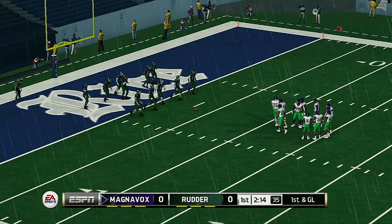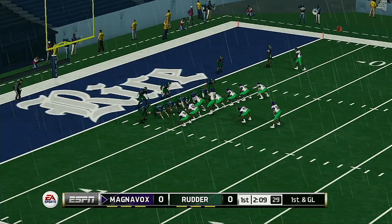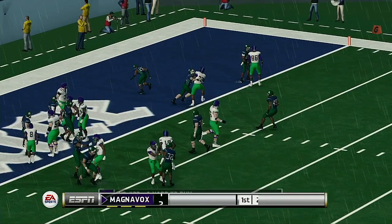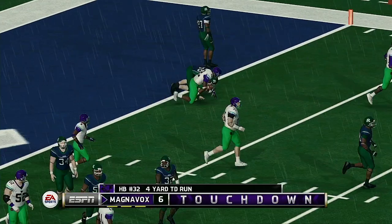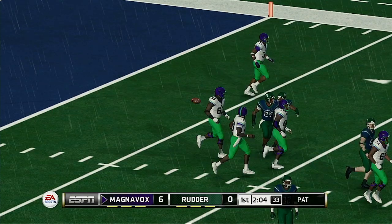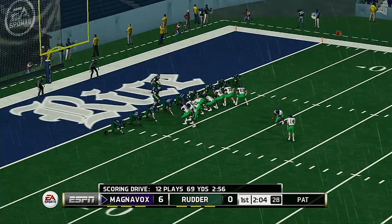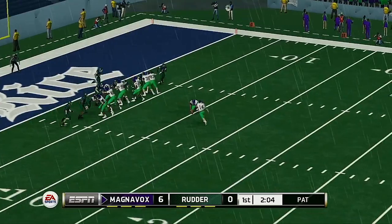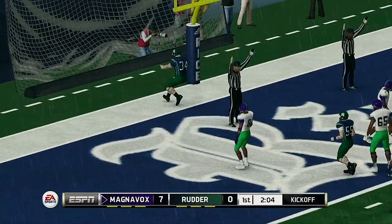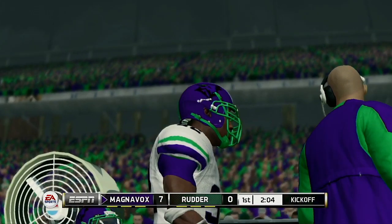This is the 12th play of this drive. And the goal line defense digging in here. And he's in there. Touchdown. The extra point. It was a 12th play, 76-yard drive, and the result, 7 points.